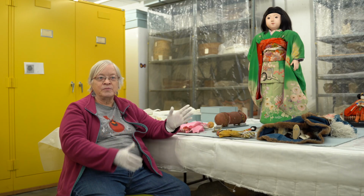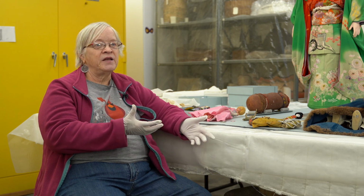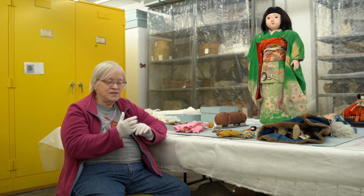Dolls were made for many purposes. There's the toys for children. And in the 18th century, there started to be a fad for collectible dolls. And these were collected by adults. Children still had little rag dolls or whatever it was to play with, but adults got into having fancy dolls that they could display. So I'm going to show you some dolls that were made for sale, and we'll end up with our fancy doll.